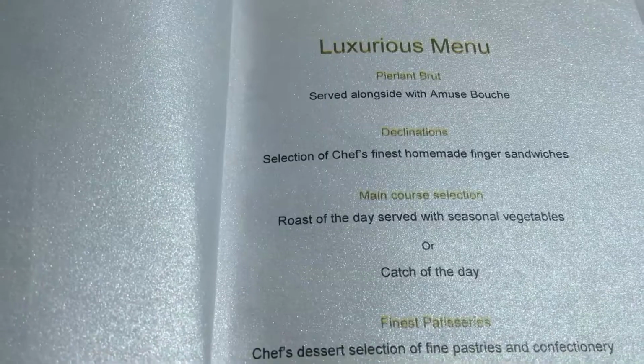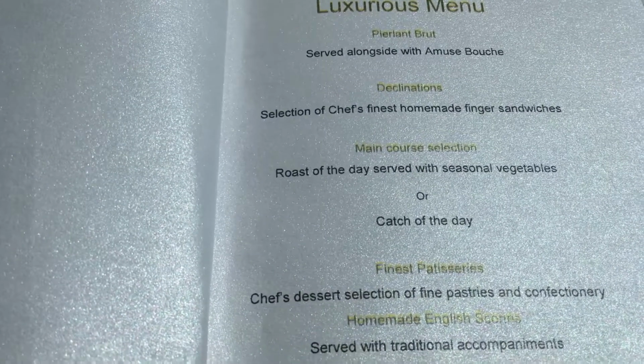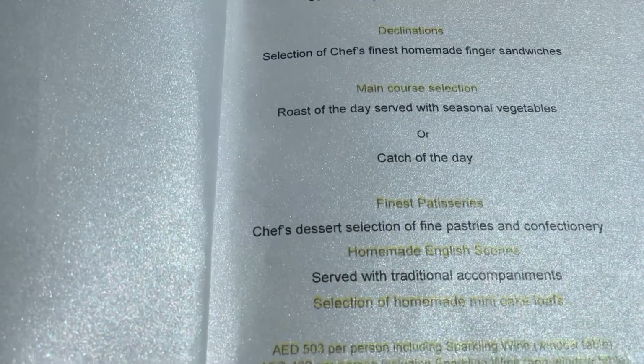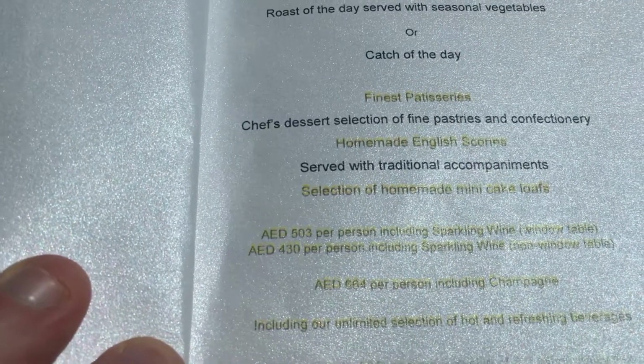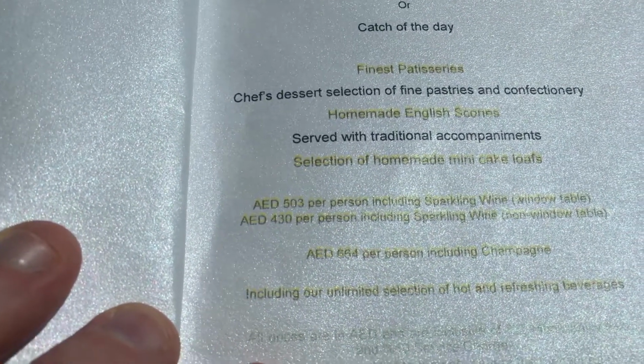Thanks, William. And then after that, we have the chef's finest finger sandwiches, followed up by a main course, the roast of the day, which is chicken, or catch of the day, which today is scallop. So I'm going to have the scallop. And then finally, we'll have a chef's dessert selection of pastries. So it's a full meal. Don't come here after having a big breakfast. Cheers.